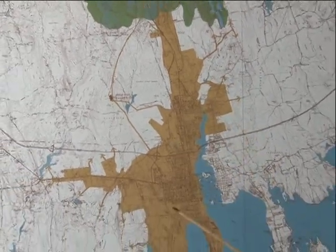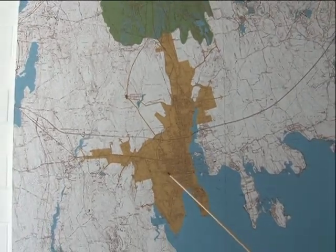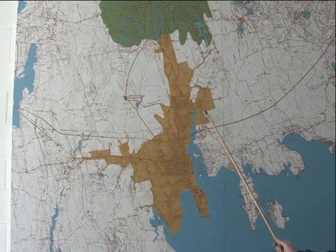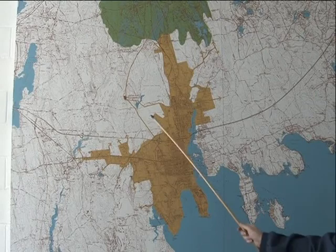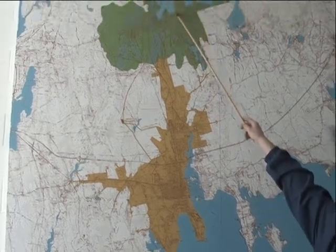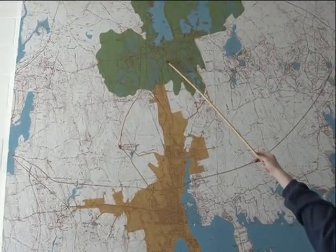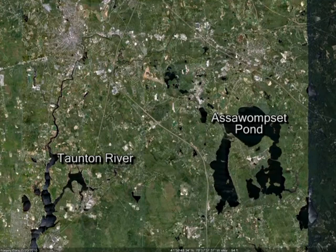New Bedford's a long, narrow city that we serve with adequate pressure, and also parts of Acushnet. We have about 7,000 customers in Acushnet that we serve. And we also serve parts of Dartmouth on a seasonal basis, and Freetown along the way. We're in Freetown as we travel the pipeline, and there's about 500 customers that we serve in the town of Freetown.